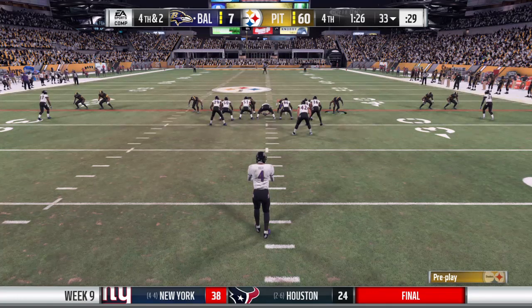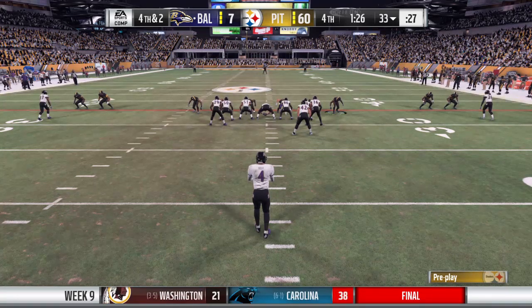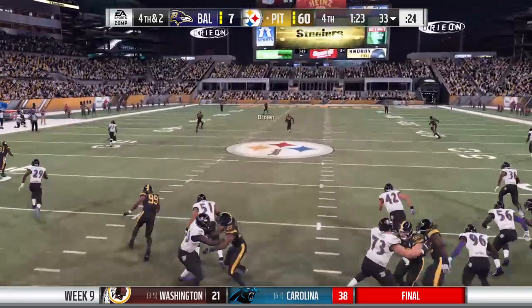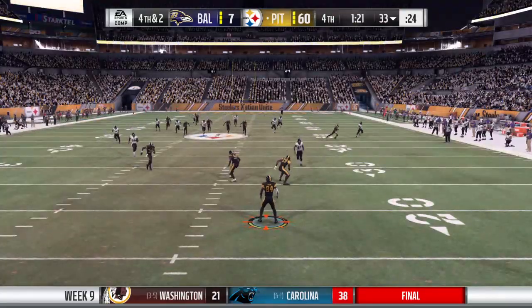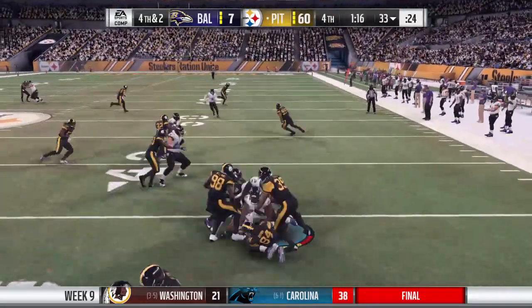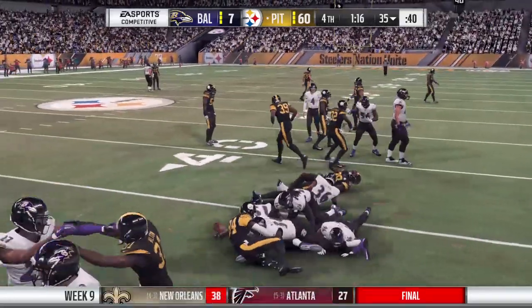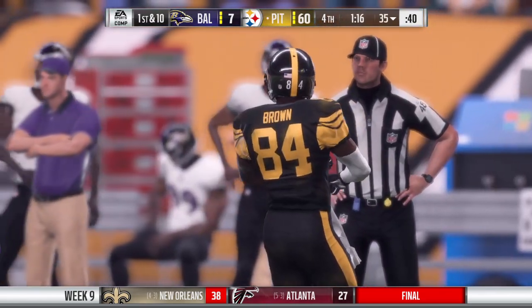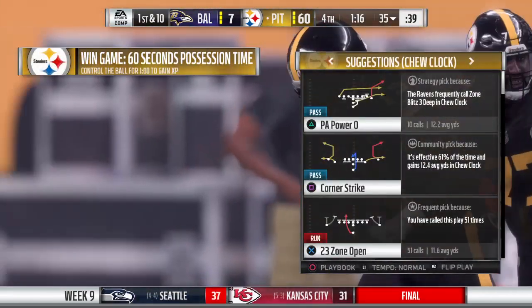Here's Sam Cook now. He's been one of their few bright spots so far. His first punt, 45 yards. This looks good as well. Fielded at the 20. So possession goes over here on the punt, and possession will switch hands, 1st and 10.